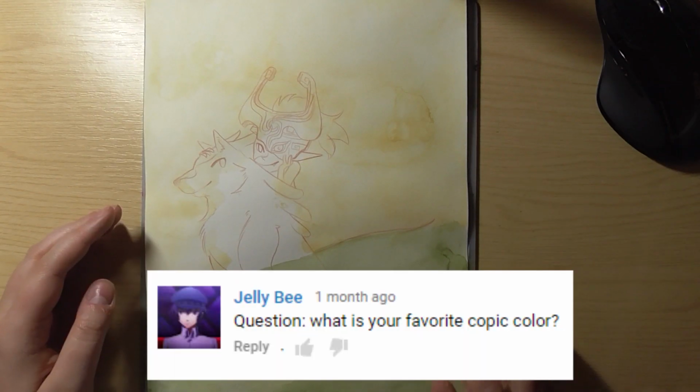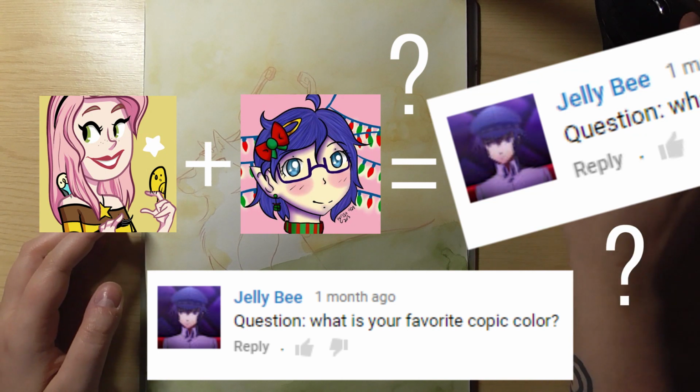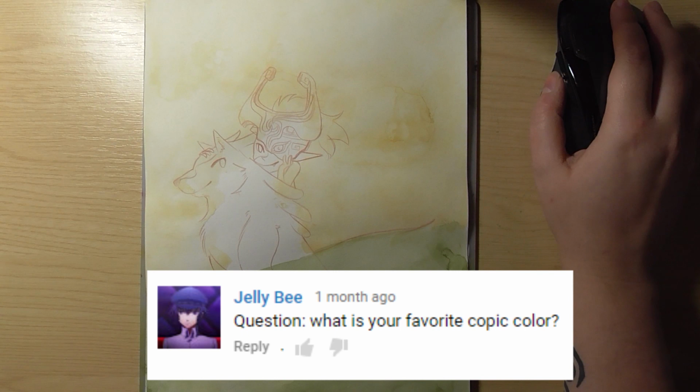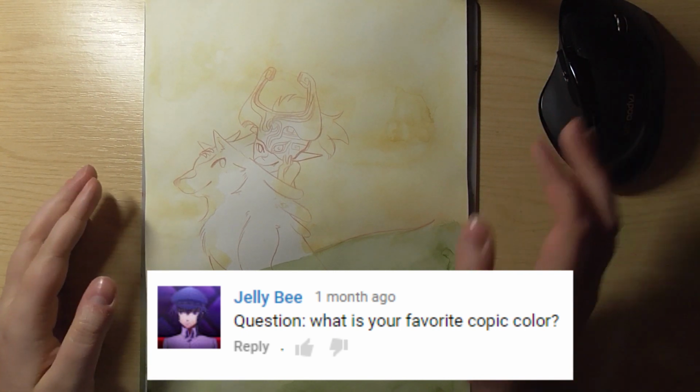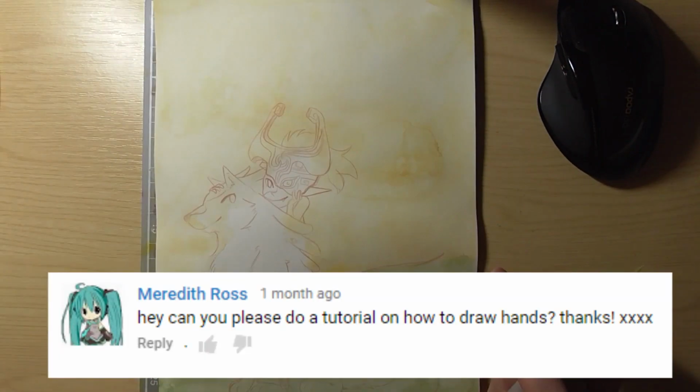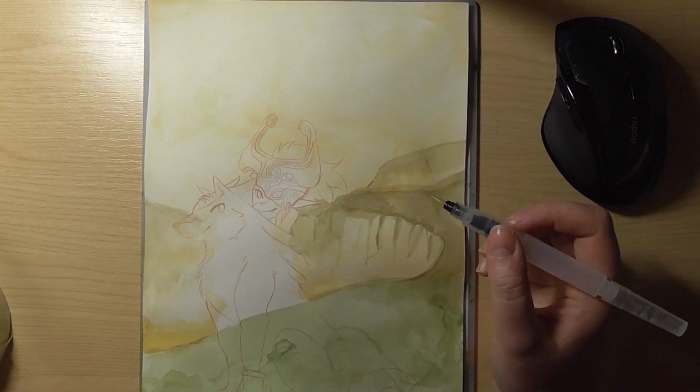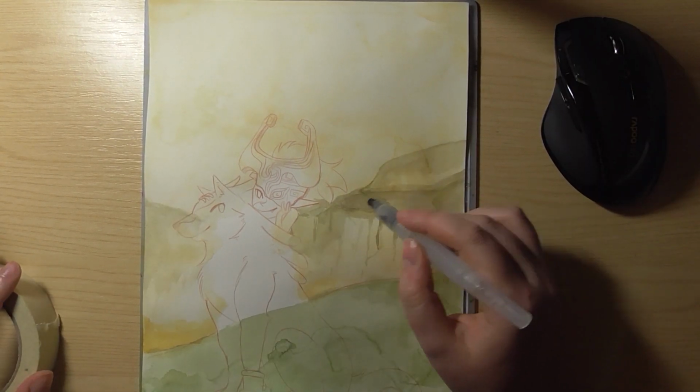Jellybee with a picture of Naruto. Is this like Krisu and me? If we had a child, it would be this person. Question, what is your favourite Copic colour? It is B000. Can you please do a tutorial on how to draw hands? I would really, really like to do this, actually. SkellingtonGirl98, this is great. I can't wait to see more videos from you. Cool, you're in the next one.